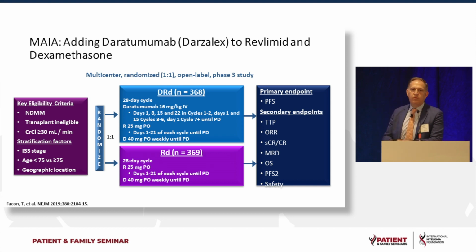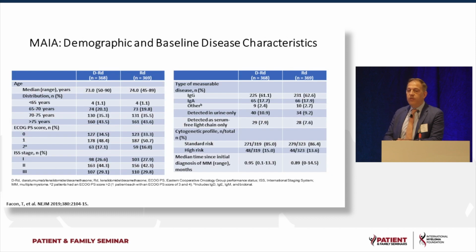So the MAIA study was a randomized trial to see if adding Darzalex to Revlimid and dexamethasone for those patients not undergoing an initial transplant would improve outcomes. The only thing I want to point out on this very busy slide is that this was an older group of patients treated with this particular regimen. Only 1% of the patients in this study were less than 65 years of age, and over 40% of the patients were over 75 years of age.